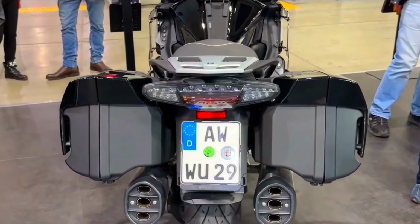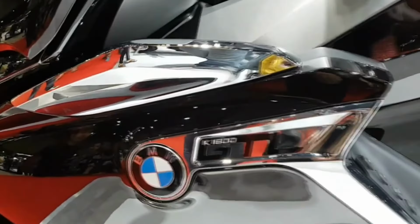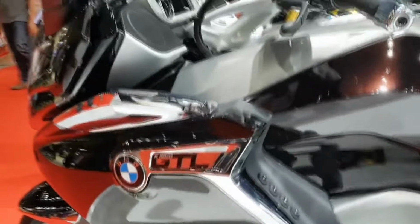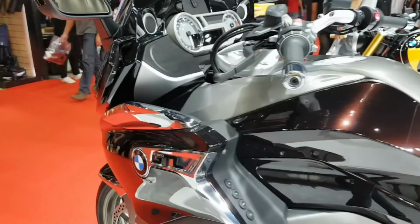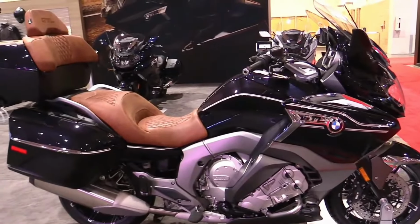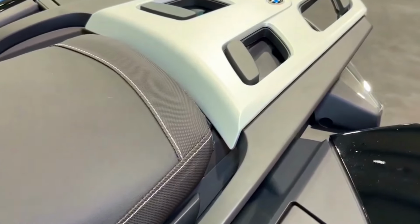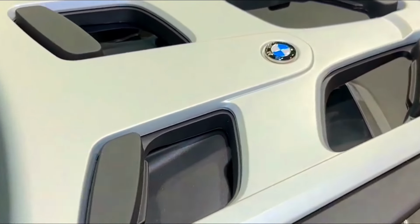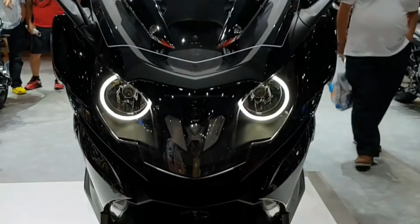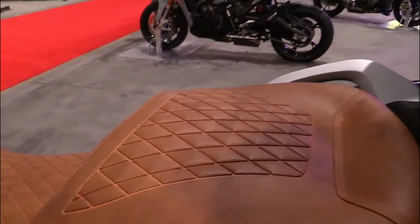2025 BMW K1600GT, luxurious powerhouse built for the open road. The BMW K1600GT is a touring motorcycle designed for riders who crave both exhilarating performance and luxurious comfort on long journeys. This powerful machine boasts a silky smooth, inline six-cylinder engine that delivers an unforgettable riding experience.